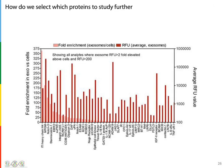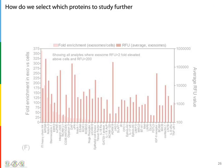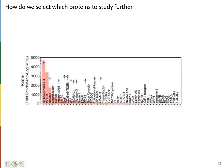So taking this information, what we simply did was multiply the two numbers together, the fold enrichment multiplied by the log relative fluorescence output, to give us a ranking list, which is shown here. From the left going to the right, we have our ranked list. So these are the proteins we would most like to follow up.